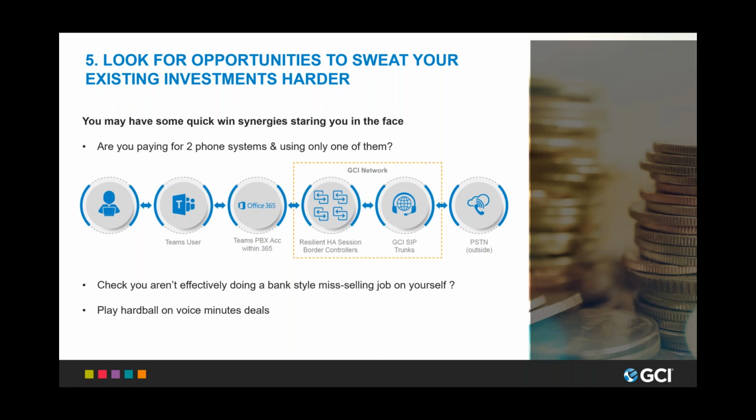Similarly, things like multi-factor authentication. Again, Microsoft tools have it bundled in, you can use it for free, but lots of organizations are still paying for third-party multi-factor authentication platforms. So, just look at that and consider whether you're paying for the same thing twice. And again, back to voice minute deals, play hardball with your minutes provider. You don't have to adopt the Teams stuff to do this, but there are great deals available on voice minutes, and it's a place where you might actually be incurring much greater cost than you need to. So push hard on that.